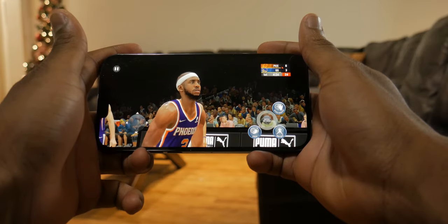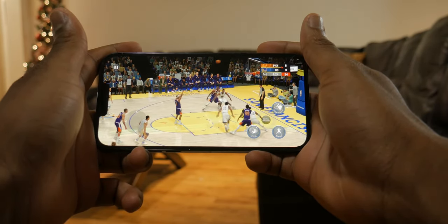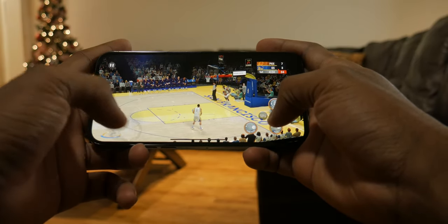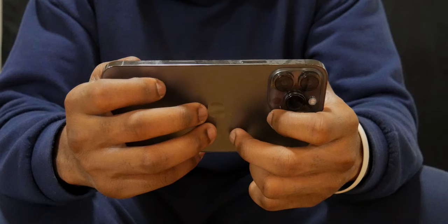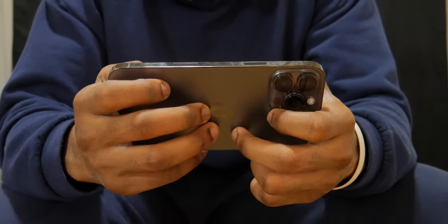Anyways, long story short, as far as displays go, this is a great one, and it's easily and obviously the best iPhone display ever made at the time of making this video. Oh, and at the same time, it's also the biggest display on any iPhone ever. And with its dimensions, it's also just the biggest iPhone ever in general. Now, that might not be the best for one-handed usage, but it's very good for gaming.